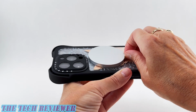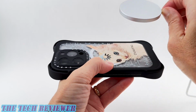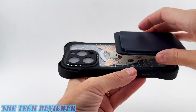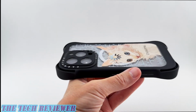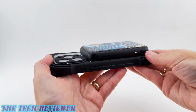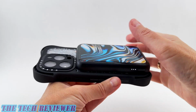So the magnets on here are the same as you're going to find in Apple's cases. So not super strong, but certainly strong enough. You're also going to be able to use this with other MagSafe accessories like Apple's MagSafe wallet. So you got a decent connection on here. And then, of course, you can use this with accessories like MagSafe power banks. So this one's a fun one from CASETiFY, part of their Snap and Go collection. So lots of cool stuff there.